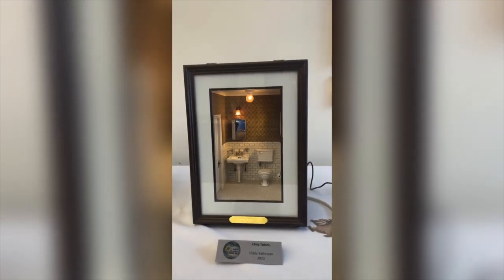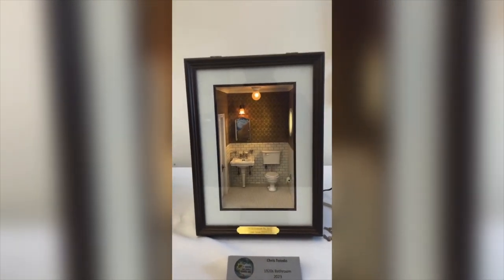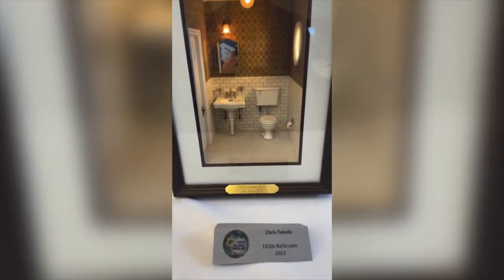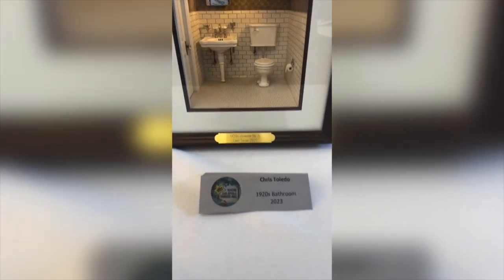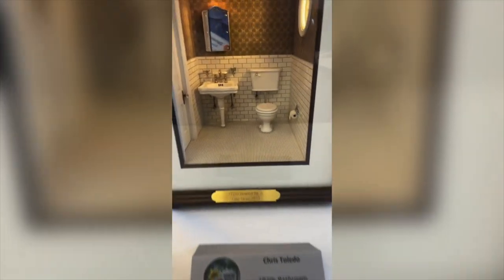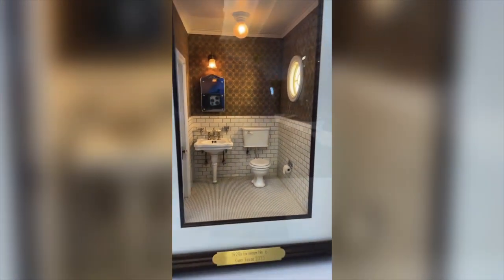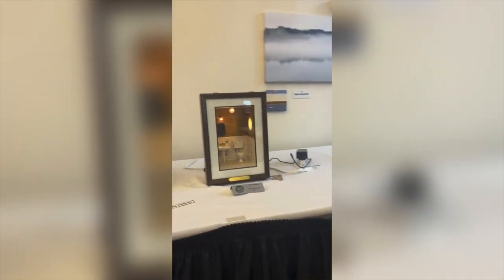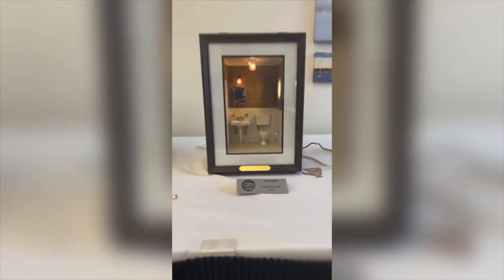I'm going to take you guys through the Guild Student Exhibition of Artwork. And I'm starting with the one and only Chris Toledo. This is his period bathroom, and I'll do a little bit of a step back to show you just the scale. This is the card with his name.